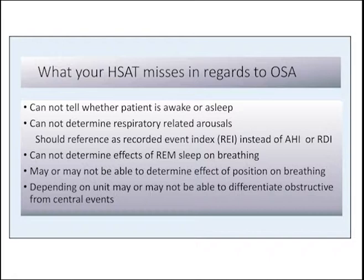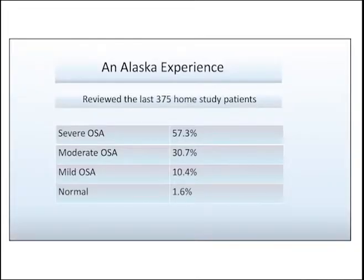So I'm going to tell you about our experience with home sleep studies. We went back the last 6 months and just looked at the diagnostic home sleep studies we did, and reviewed the last 375 of these. We found the rate of severe obstructive sleep apnea was 57%, moderate 31%, mild 10.4%, and almost no normals, 1.6%.